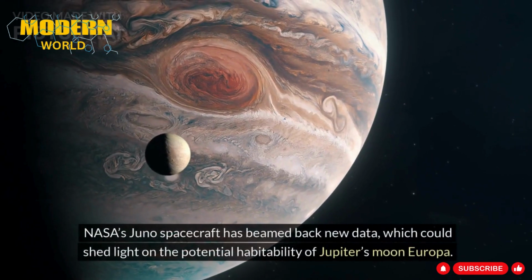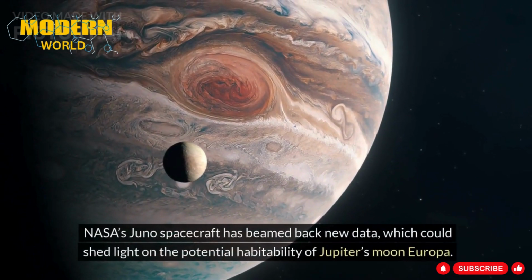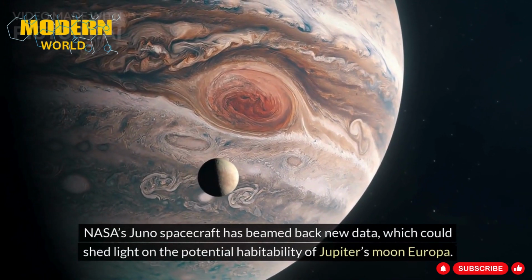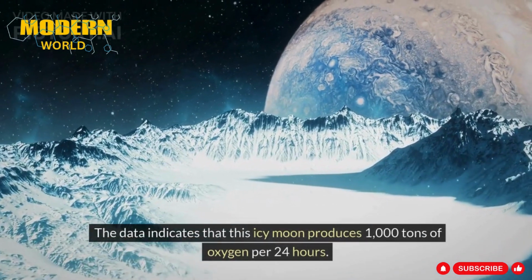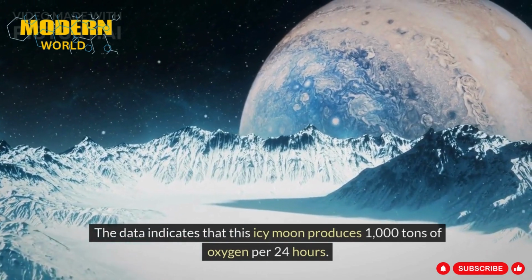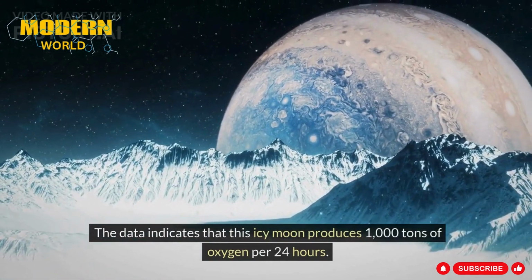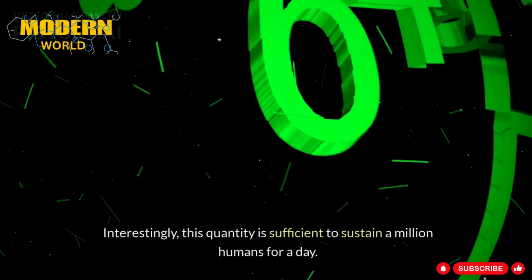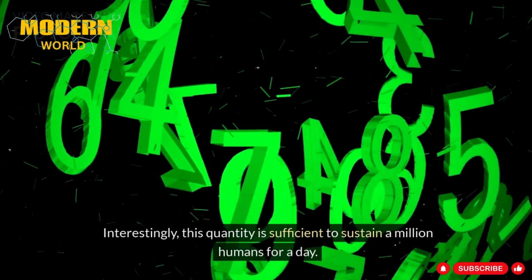NASA's Juno spacecraft has beamed back new data, which could shed light on the potential habitability of Jupiter's moon Europa. The data indicates that this icy moon produces 1,000 tons of oxygen per 24 hours. Interestingly, this quantity is sufficient to sustain 1 million humans for a day.